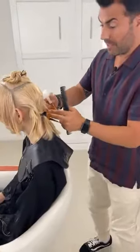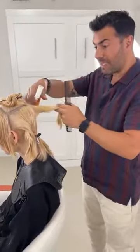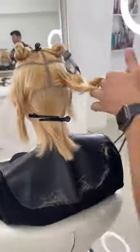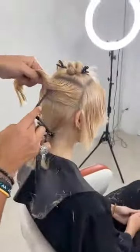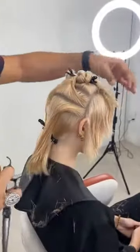Okay, so I'm going to do the exact same thing on the other side. I've clipped the underneath away, just so we know exactly what we're working on. Just put a little bit more moisture, because I've already put the luster lock all the way through. I don't want to overload the hair with luster lock. Again, we're going to start with the first section. Let's keep the hair wet so it's easier to work through.